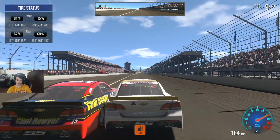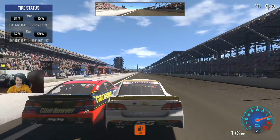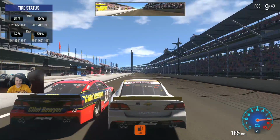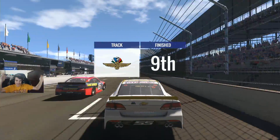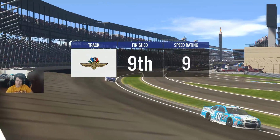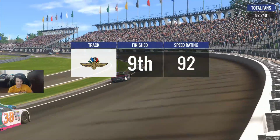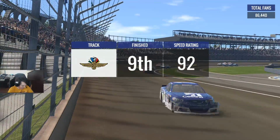I want my spot, damn it! I want 10th. Oh, I was about to make him kill that wall. It's gonna be close! Oh, I got it! Didn't I? Or did it already give it to him? I think I was racing for 8th. That's okay. We're inside the top 10. What could have been? Damn it.